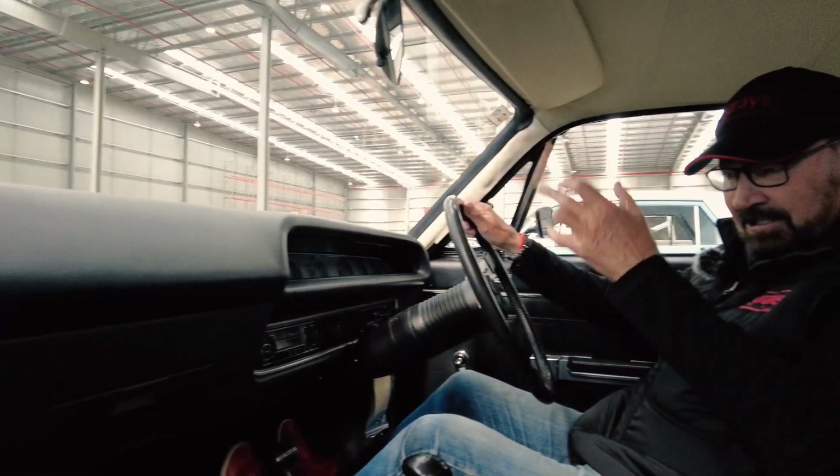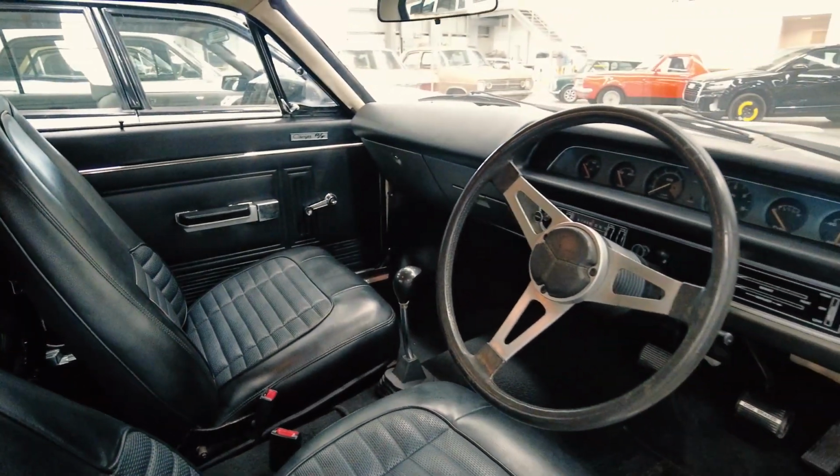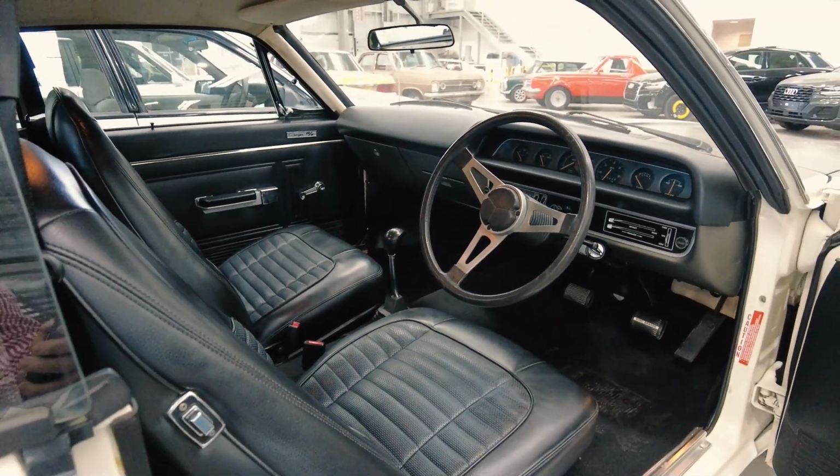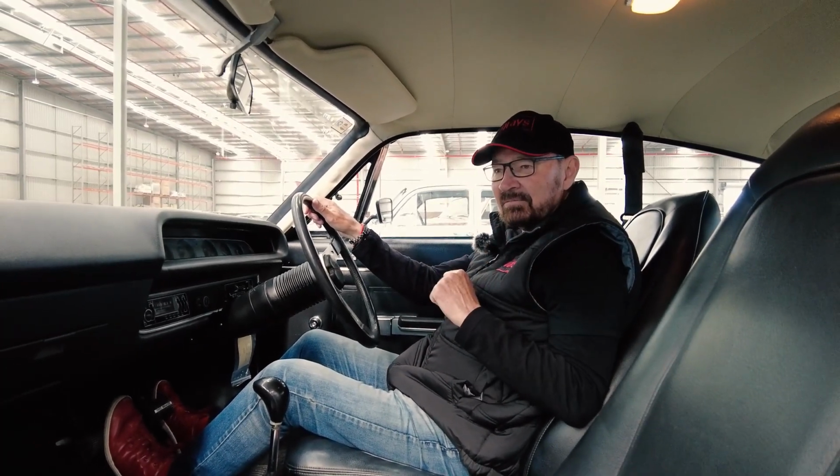So look at the interior, it's mint. It's even got the 11 transistor Chrysler Australia radio, Charger RT E37. So pretty rare car these days.